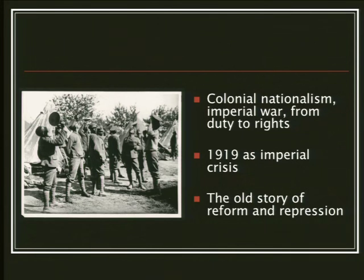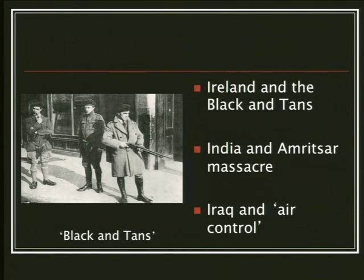So the British Empire returns to its tried and tested techniques of imperial governance, a splash of reform, and a good dose of repression to keep everything in order. Let me talk first about the repression. I can't cover everywhere, so I'm just going to talk about Ireland, India, and Iraq.